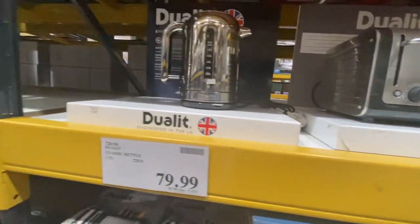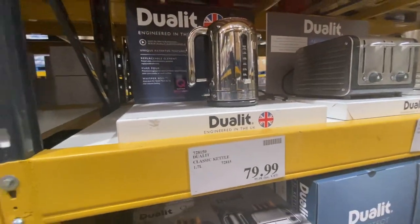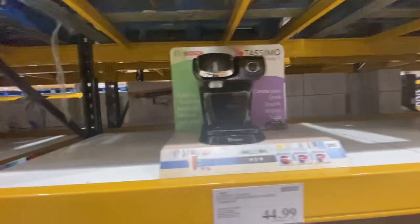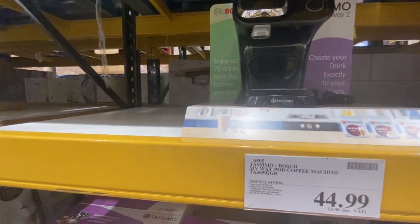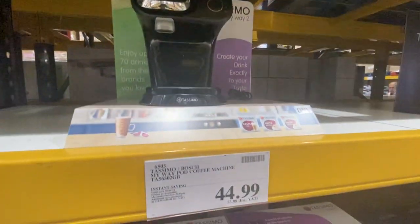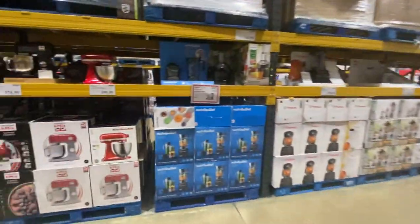Smaller brand of that one. And this is a classic kettle. Dwalit brand, $279.99. Coffee making machine. What brand is this? This is Tassimo Bosch, $44.99. You have all sorts here.